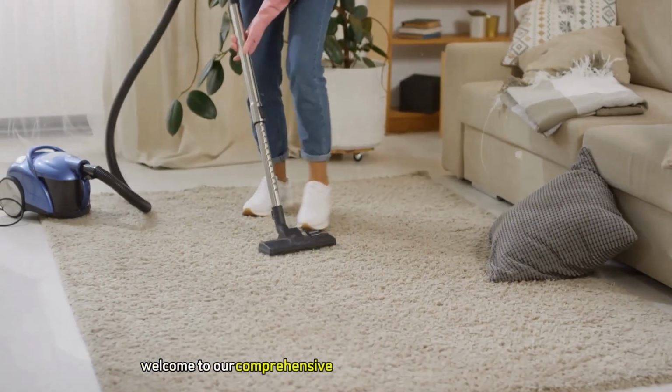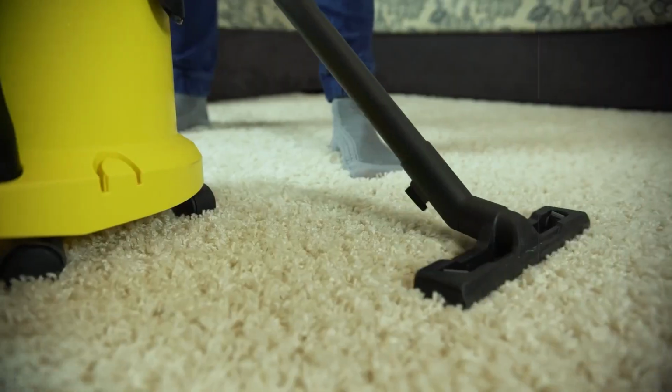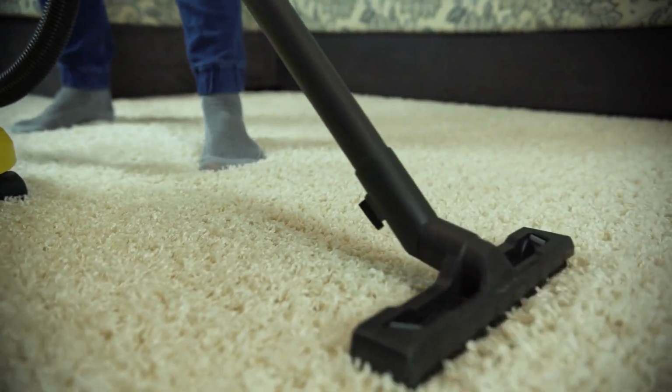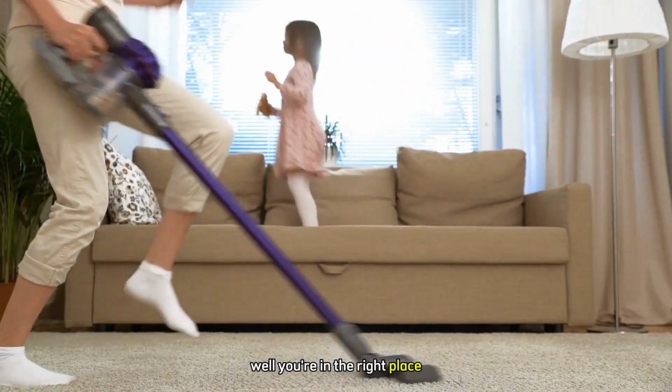Welcome to our comprehensive guide on the best Miele vacuums. Are you tired of subpar cleaning performance? Frustrated with vacuums that break down after just a few months? Looking for a high-quality vacuum that will stand the test of time? Well, you're in the right place.